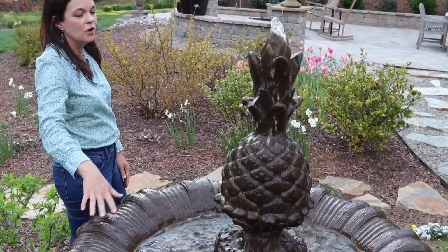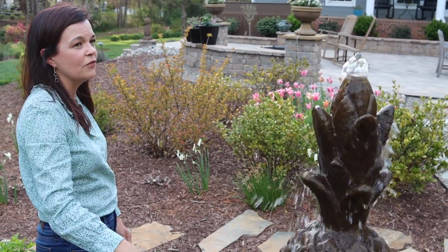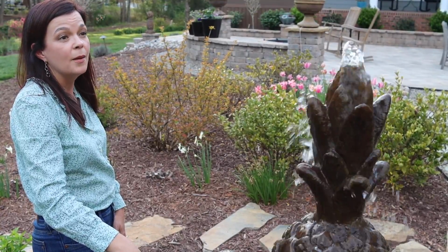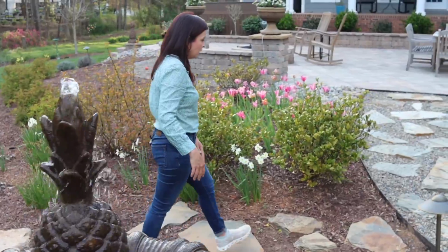Brings a different texture, as far as the levels of sound and everything in it. We have found though, because we get so hot here, that we have to basically fill it or throw some water in it just about every day. But everybody is doing well there.